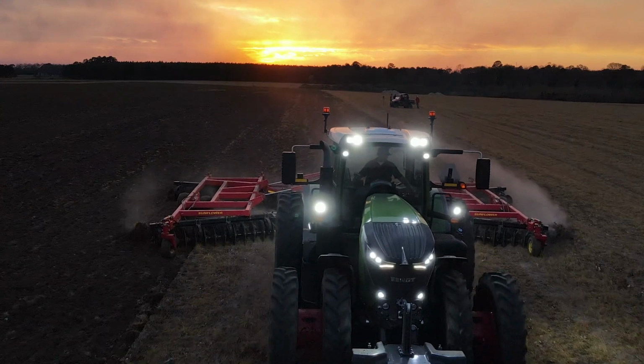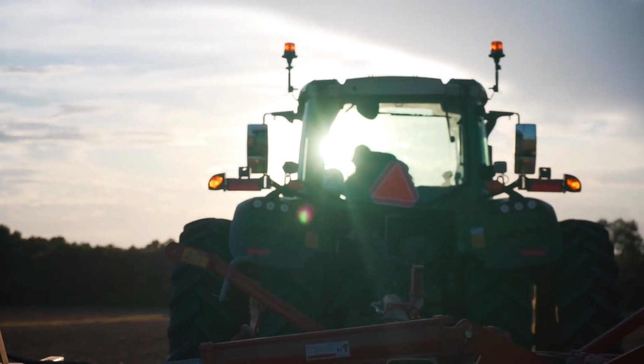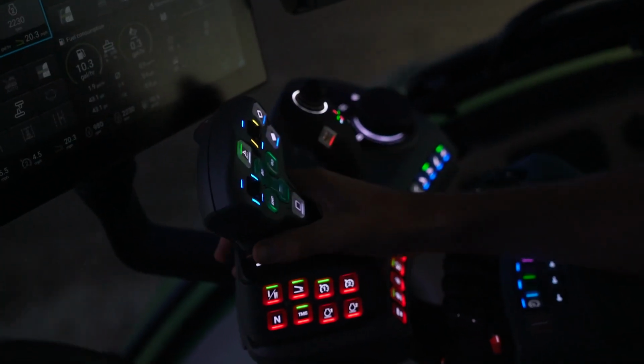It's nice to be able to drive it with the stick versus driving it with the foot, kind of drives like a car. That's nice for grain carting actually. All my guys that are savvy with Bluetooth will always hook up to it.